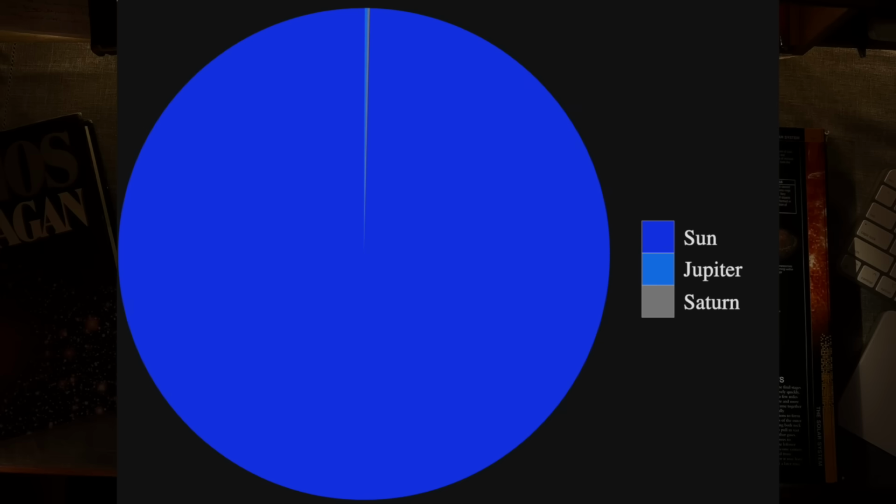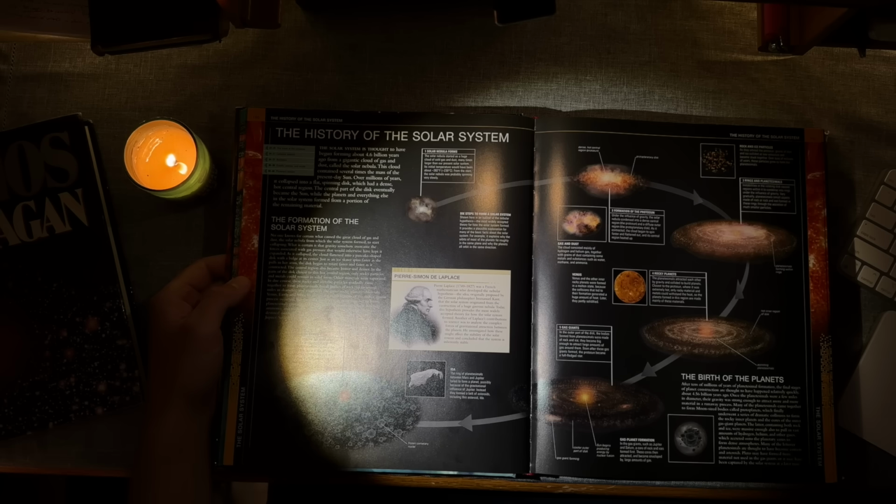The sun itself ends up being approximately 2 times 10 to the 30th kilograms. That's 2 followed by 30 zeros. Jupiter, being the next largest body in the solar system, is about 2 times 10 to the 27th, about 1,000 times lighter than the sun.